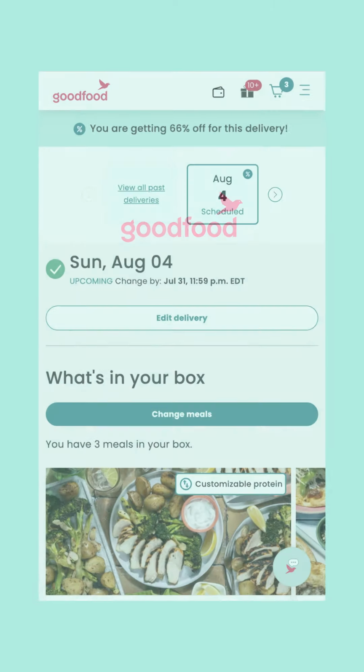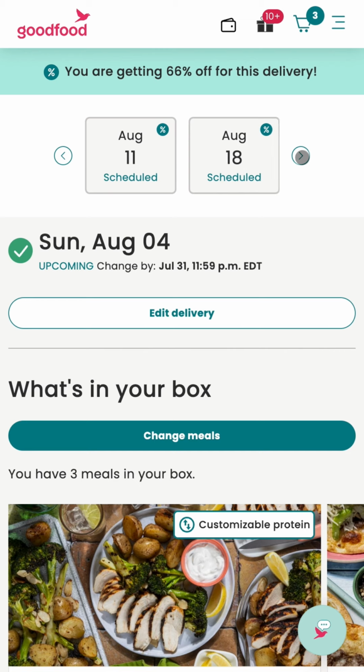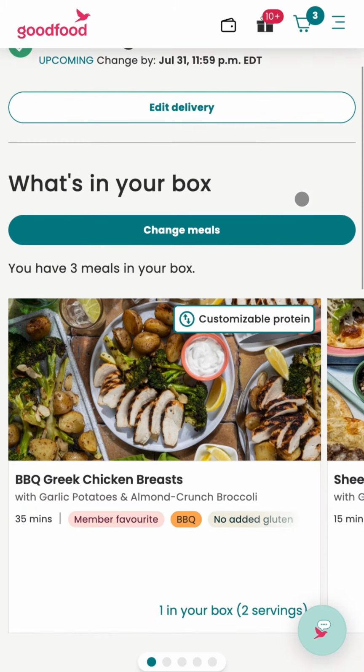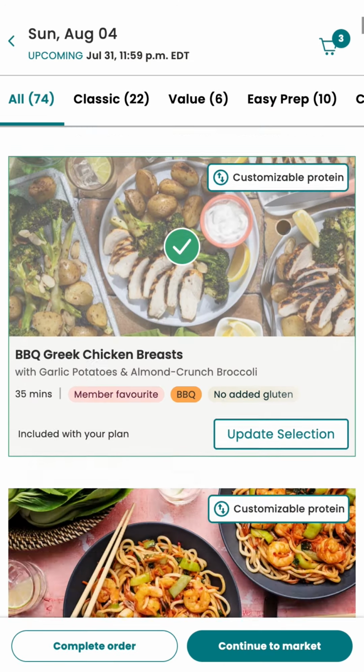Let's get you started. On your homepage, you can plan up to 4 weeks ahead. Click into each week to browse the menu and select your meals, or leave it to us and we'll choose for you. To make changes, go to Change Your Meals and choose absolutely any recipe from any plan.